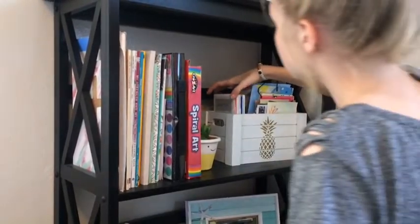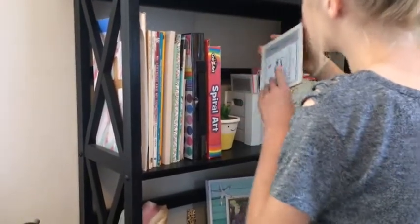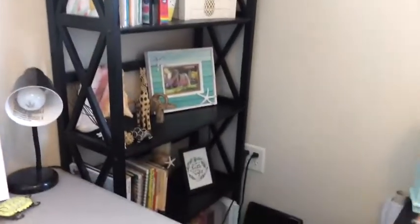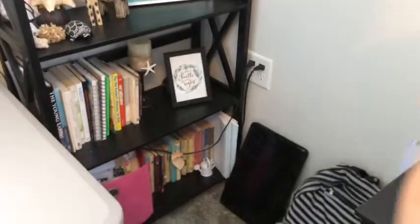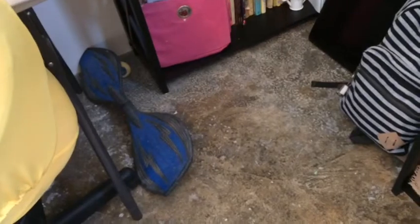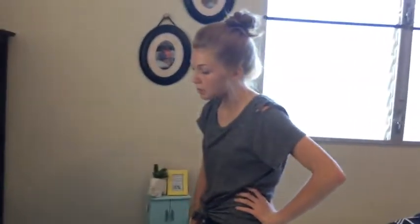Then this is actually a ton of pictures me and Tessa did. This is one of them. Then we just have a bunch of decorations. We have a bunch of my sister's books, my books, more art supplies. Then right here I have my ripstick. If you guys don't know what a ripstick is, it's pretty dusty, but it's kind of like a skateboard, but it's absolutely not. I don't really know how to explain it.